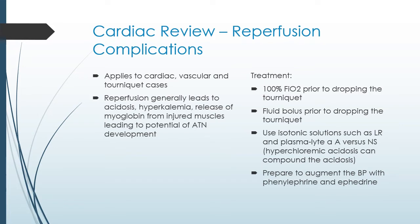So what kind of solutions do you give? Plasma-Lyte A and/or lactated Ringer's. There's a really good article, actually a series of articles on MCRIT on fluid resuscitation and the principles of fluid resuscitation. So talking about lactated Ringer's and Plasma-Lyte A, and then some of the concerns with normal saline.